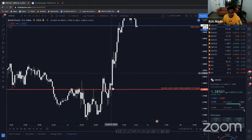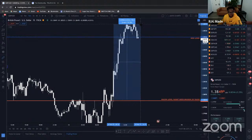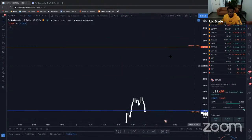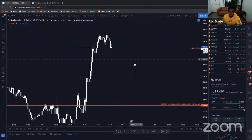So I broke through, came up here, and it made a higher high. So currently it went up 50 pips. All right, it shot up late, 50, 60 pips. This would have been my target right here, my first target. And then obviously the next target would have been 1.3900. But as you can see here, right now it's kind of rejecting this major mid level right here.